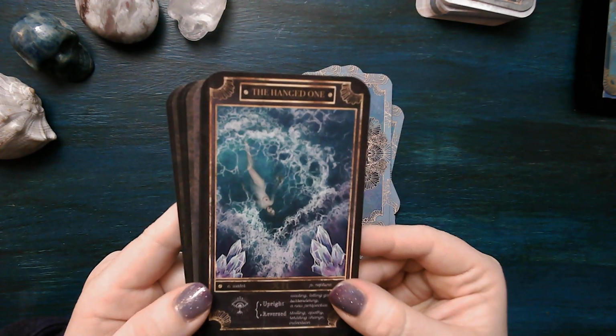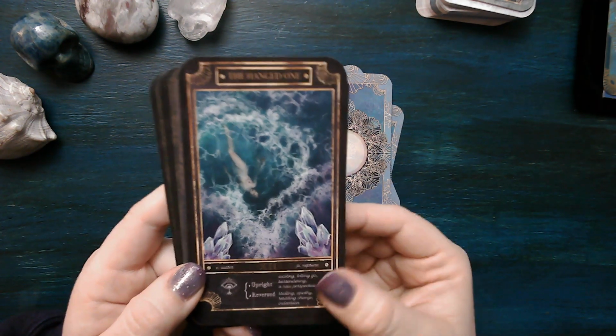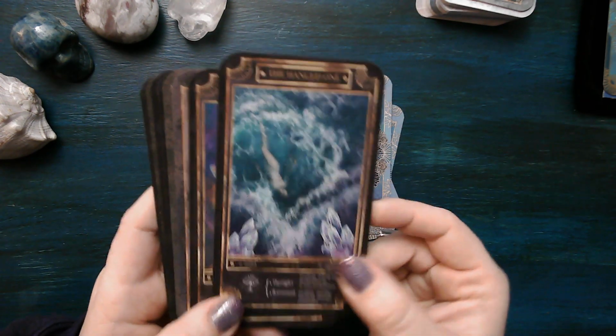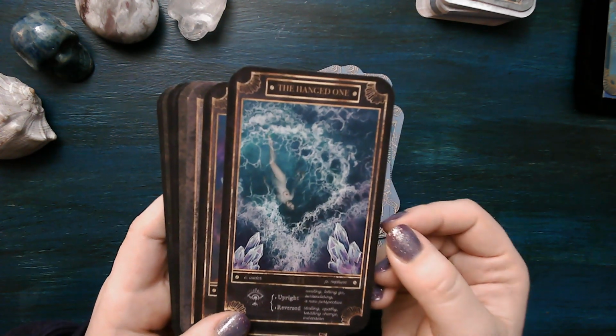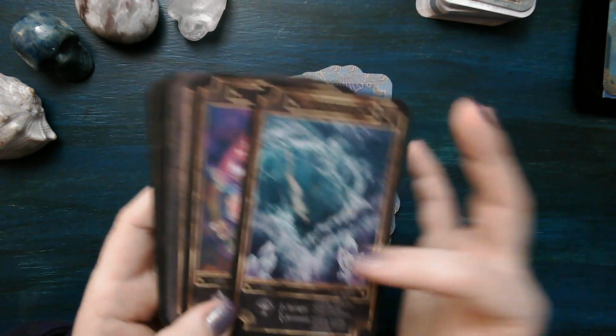I just love that. Here we have the Hangman. There is nudity in this deck. It actually says on the package that the artwork does contain nudity. It appears to be all female nudity, but it's not. It's all very tasteful. I love this card. This is the Hanged one.